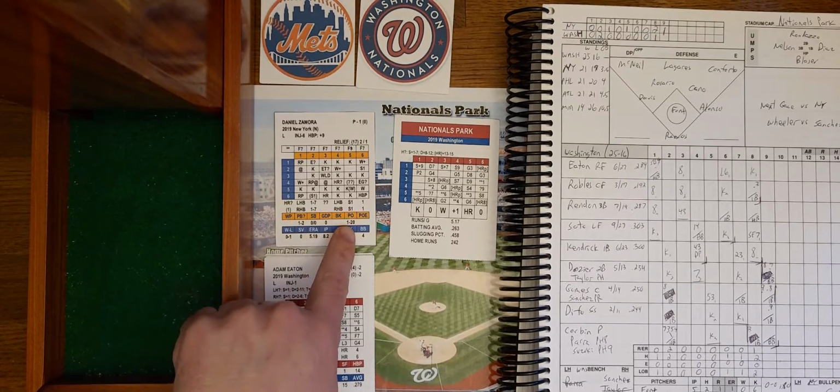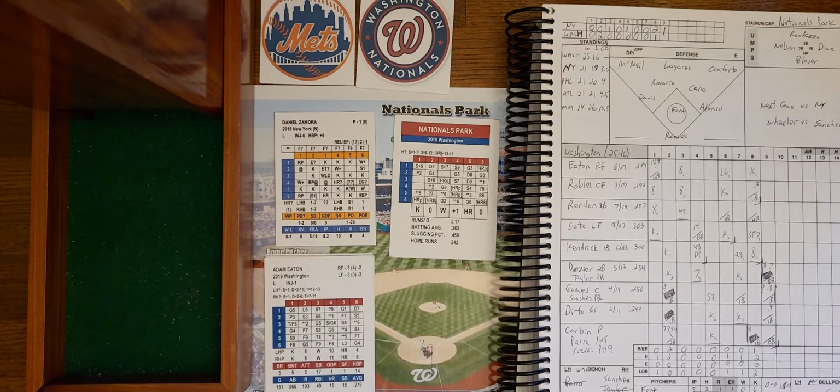He does have a pickoff chance, 1-20. So if we roll a 20, it's an automatic pickoff. And the pickoff, I believe, would make most sense to pick the guy off first base. Or actually, we'll pick the guy off second. We're not going to pick him off third. We're going to pick him off second. So Defoe would be the guy that would get picked if we roll a 20. Nope, no 20. So no pickoff. So Zamora will pitch to Eaton. Infield is in.